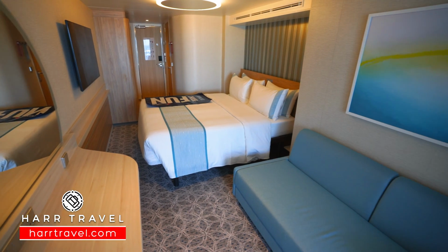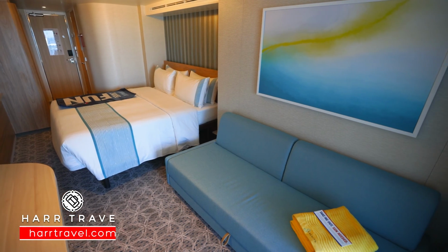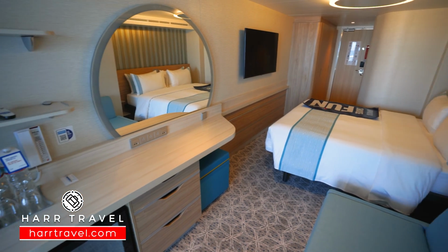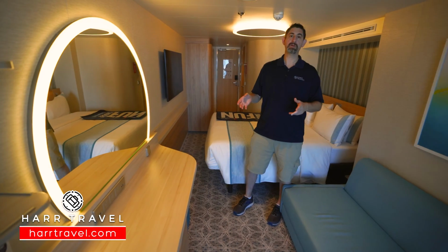As we continue through the space, over here you're going to have the couch. This can double as a bed as well. There's a reading lamp tucked in the corner for that purpose. And then directly across, you've got a large backlit vanity mirror. You can sit here and use it as a writing desk, or of course, you can utilize it to get ready.